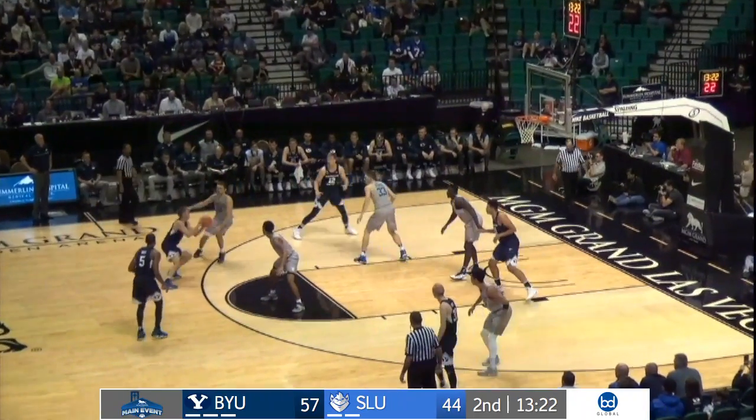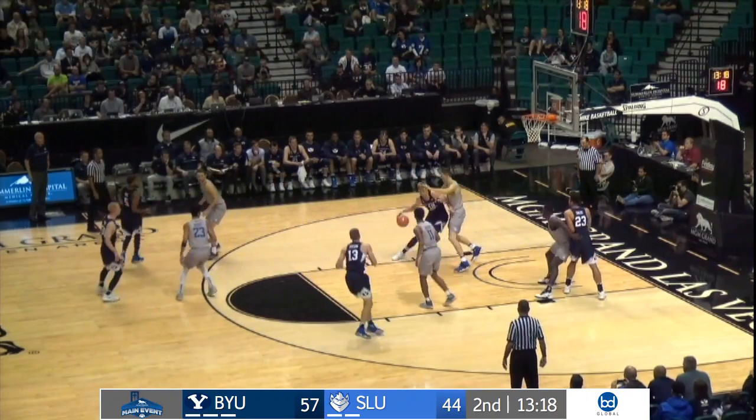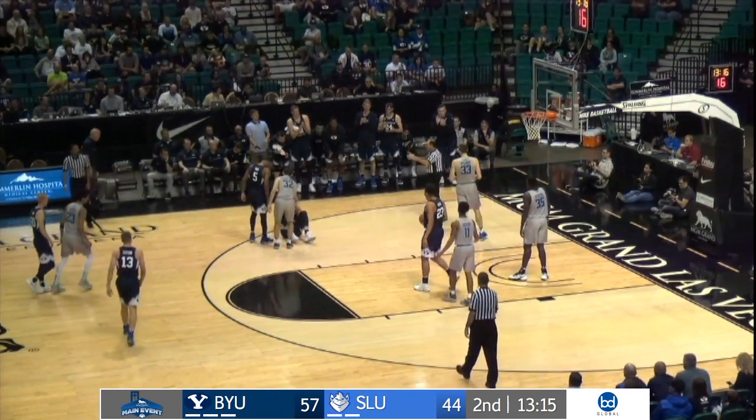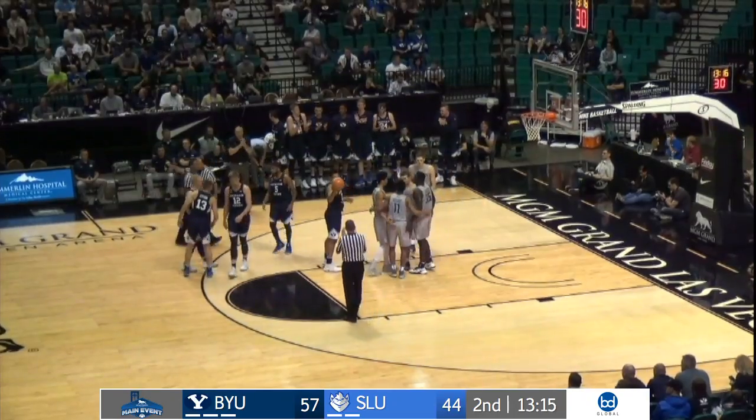Rose up top. Down the low post. Here's Eric Mika. Mika turns around off glass. Drew the foul. Can't get the bucket to fall. And Mika goes back to the free throw line.